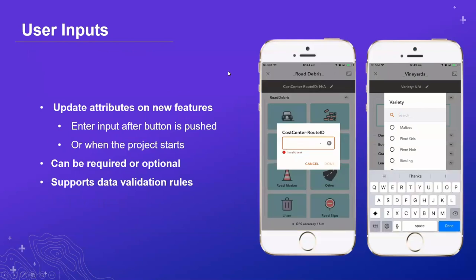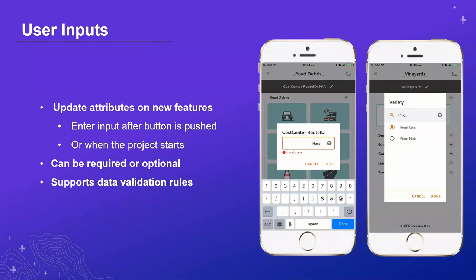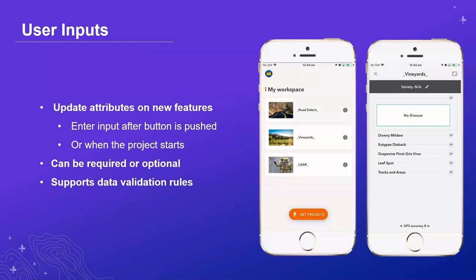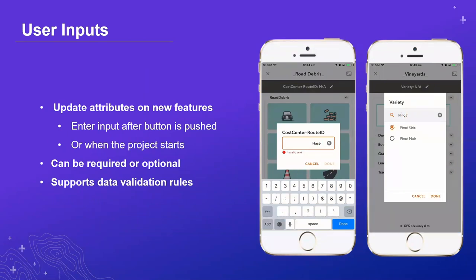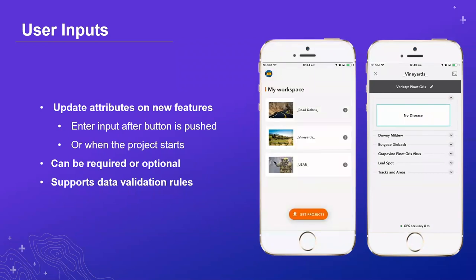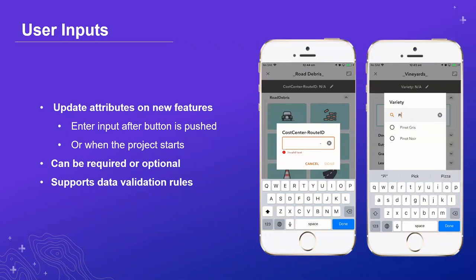User input, you can set that up so the user could interact with the Quick Capture project. Typically, the goal here is to have very little to no interaction outside of pushing buttons. But you may have some situations where you're going to want the inspector, or whoever the person is out there, to be able to enter information. Okay, so you can configure that. So if you want to have that.